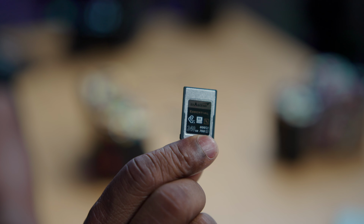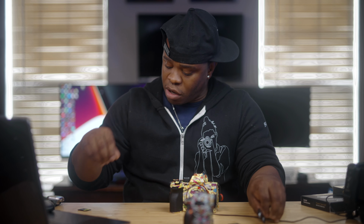All right. So what I have here is the CFexpress A 240 gig card from Exascend. I also have a 256 gig Lexar Professional V60 card right here. And then I also have a V90 Sony Tough card, but this is only a 64 gig card. So I'm going to put all three of these into the Sony A7R5 to show you that all three of these cards are capable of recording 8K.